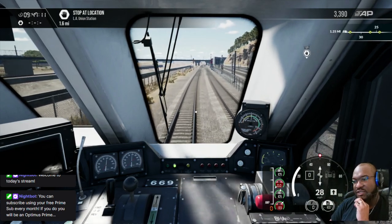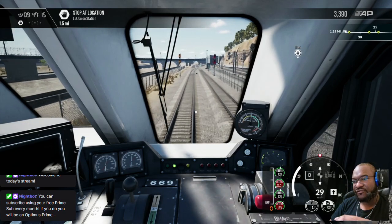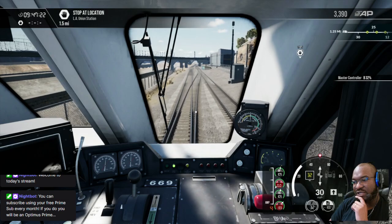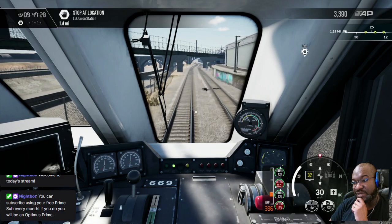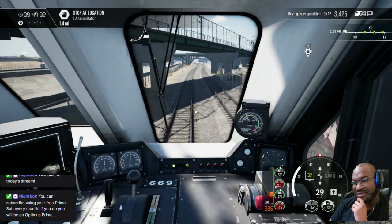Trying to bring all of these newer things from this version of Train Sim and have a record of them through the stream, and then at some point I'll start looking into some of the newer lines. They've been releasing lines pretty much every other week now, and I've been trying to save money, so I haven't been jumping on them like I used to.